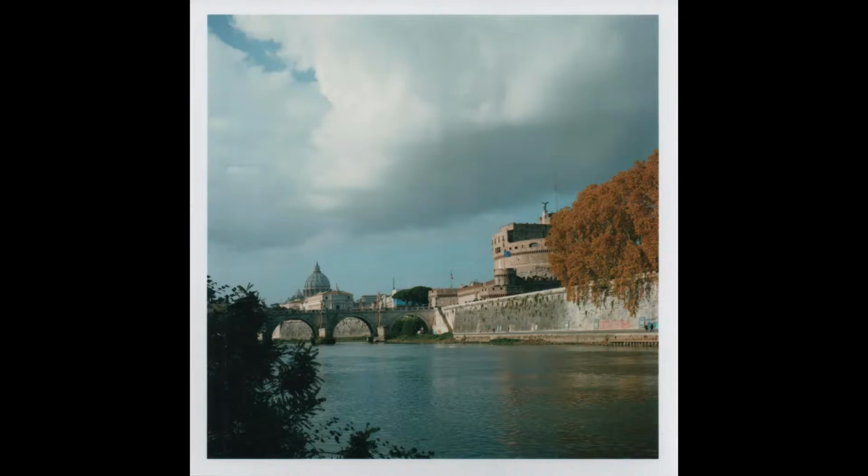So this, I think, is just a nice picture showing basically all the famous sites of Rome and the Vatican, in quotation marks. Again, autumnal kind of colours with the oranges and browns there of the trees on the right hand side. Shame the river is a little bit choppy, so you can't really see the reflections as nicely as you possibly could if it was a calmer kind of water on the river there.